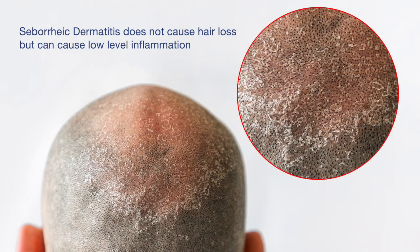Seborrheic dermatitis all by itself doesn't cause hair loss. When it progresses, it does cause low-level inflammation, which can accelerate hair loss or at least cause a hair transplant not to grow as well. But there's a solution, so you don't need to worry about it.